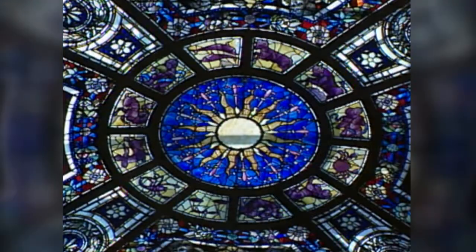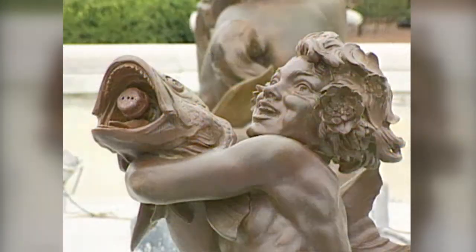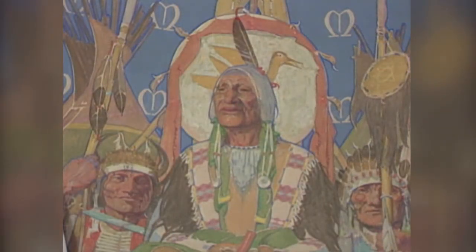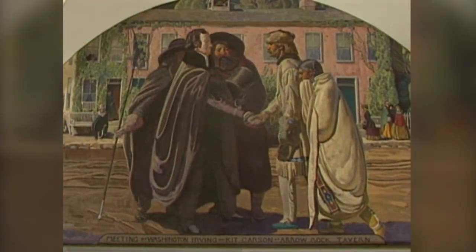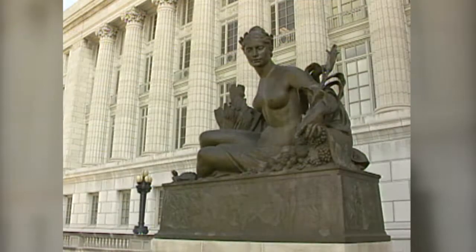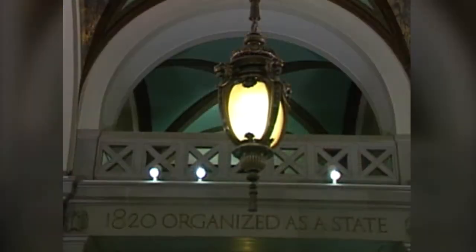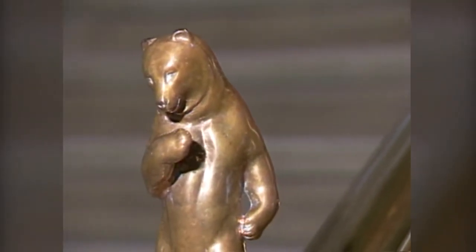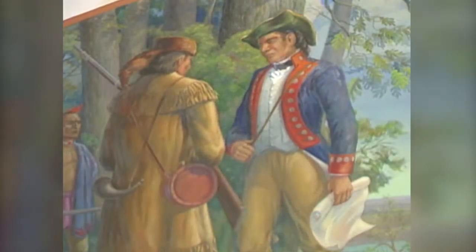The $1 million invested by the Capitol Decoration Commission is worth more than $100 million today. Everything in the building is a testament to the state, its people, and its heritage. The front of the Capitol is guarded by statues representing the Mississippi River and the Missouri River. Inscriptions line the hallways, highlighting key points in Missouri history. Even the finest details, like the railings, are designed to promote state pride. But like any good museum, works of art are continually being added to the Capitol.